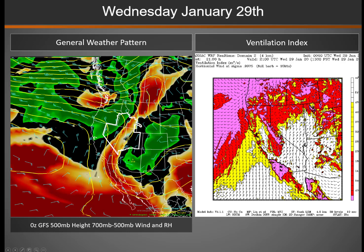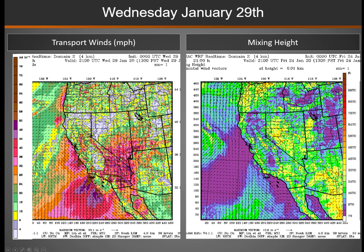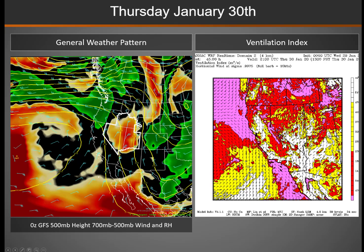Areas in the white to yellow, excellent overall dispersion. You can see really good transport wind flow through here from the north, areas in the orange to purple shades. Good vertical mixing where you see areas in the green and yellow. Still some limitations on mixing heights across eastern Utah due to some of the cloud cover around.